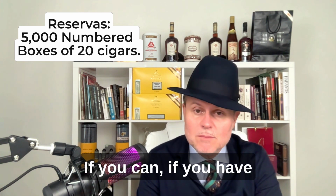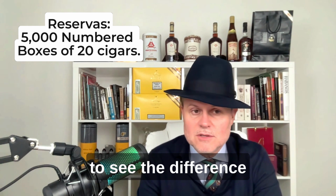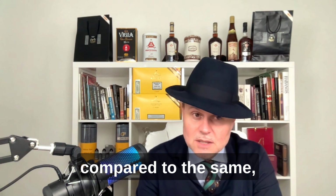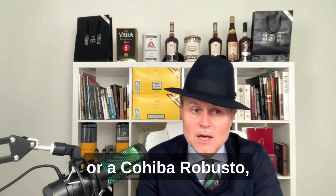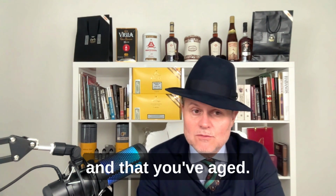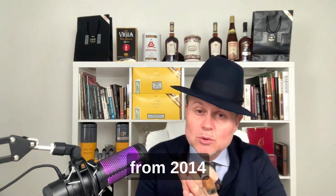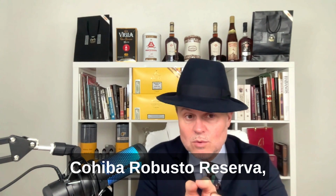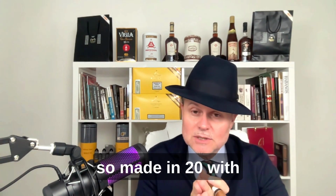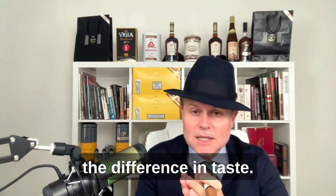If you have the possibility to taste them with some friends, or you're lucky to have some boxes, it's quite interesting to see the difference between the standard production cigars that you've aged in your humidor, for example a Partagas D4 or a Cohiba Robusto, which is quite easy to get now. For example, you have a Cohiba Robusto from 2014, and you taste it, and you taste the Cohiba Robusto Reserva, which is a cosecha 2014, so made with tobacco from 2014. It's quite interesting to see the difference in taste.